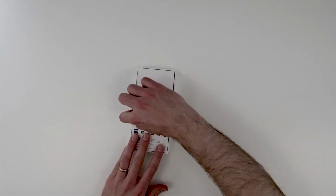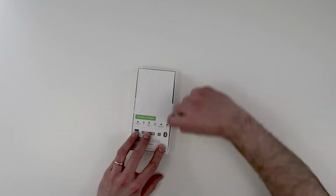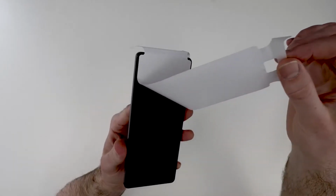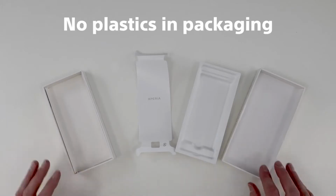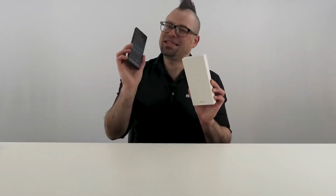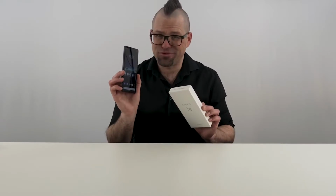The new box design shows off Sony's commitment to reducing their carbon footprint with their Road to Zero initiative, and you'll notice that there are absolutely no plastics used in this packaging. Now it's out of the box, let's take a deeper dive into the handset itself.